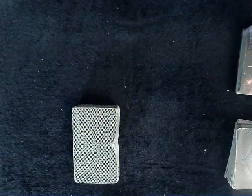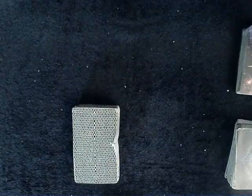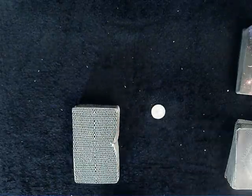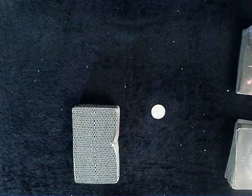Alright everyone, we haven't done one of these in a while. We're going to do a little Schrodinger's cat here today. I got the world famous Schrodinger's cat quarter. I'll throw it there on the table. Ooh, it landed on tails. I wonder what that means.